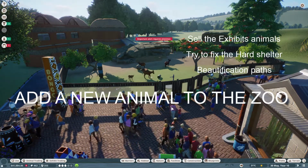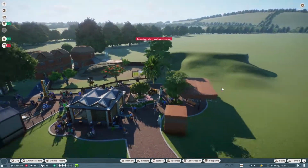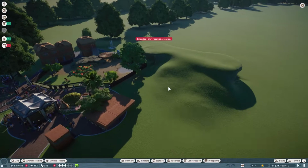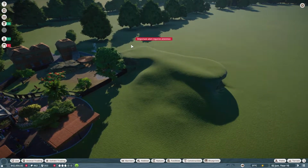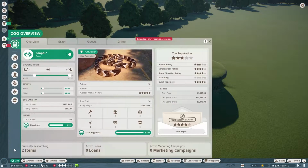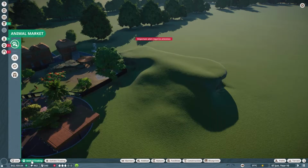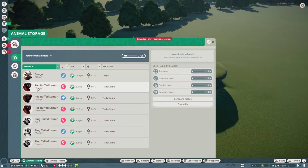I did my research. I wanted to add an animal here. It's gonna be an animal where guests can enter their habitat, and we're gonna add two animals that can go along together. I bought them already because sometimes it's a little bit hard to find what you want. So they are the red ruffed lemur and the ring-tailed lemur.